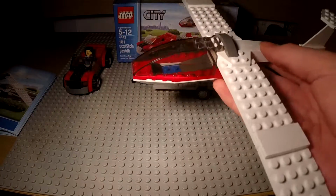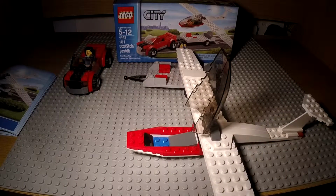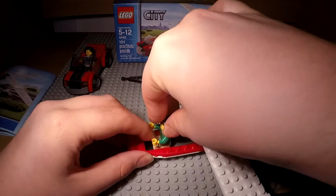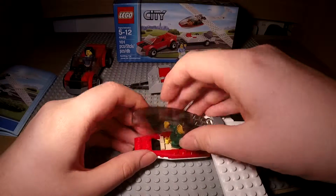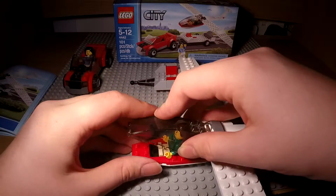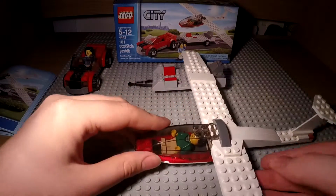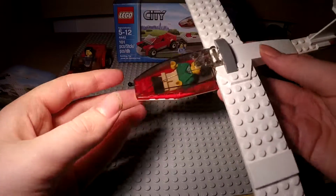Got a little back piece here. Then you open the cockpit, nice and easy. Get the guy, fold him up, just put him in there. Again, very basic cockpit, but does the job. I'll put his hands down, lay him back. There we go. He sits right in there and ready to pilot the glider.